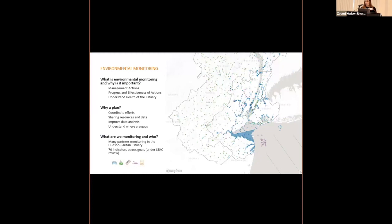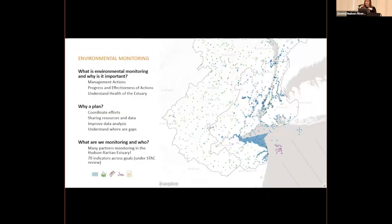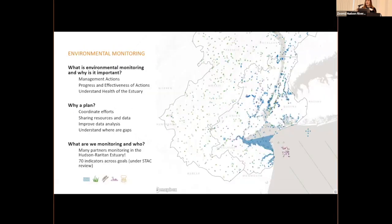So working with HEP's many technical work groups, a number of you included, several committees and other partners across the Hudson Raritan Estuary, we're currently reviewing about 70 environmental indicators. This is an increase from 50 from our 2018 update. So there's a lot more indicators that you have all thrown at us of, hey, we're monitoring for these things. It might be important. We might have enough information that we could assess how we're doing in terms of our management actions.